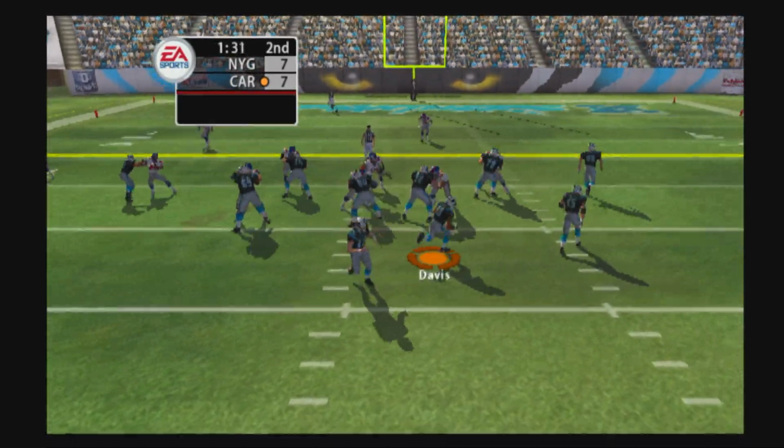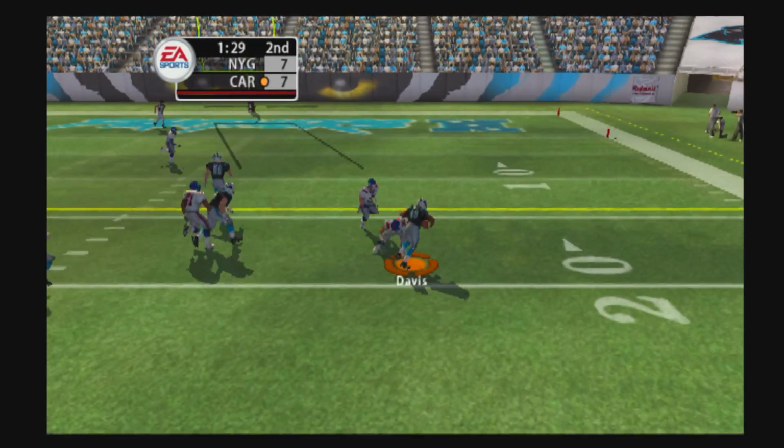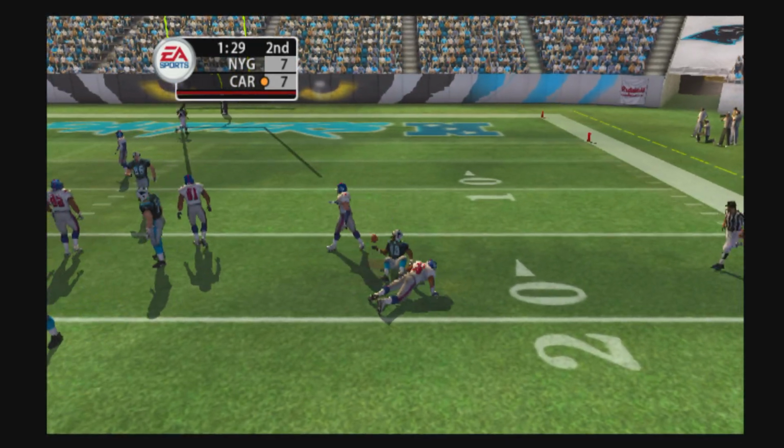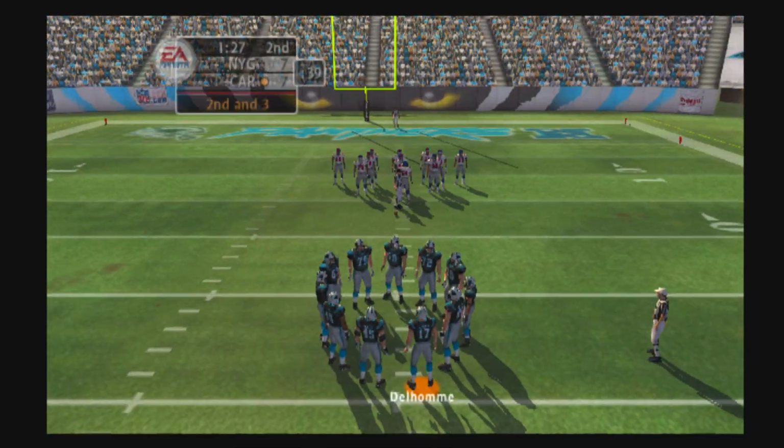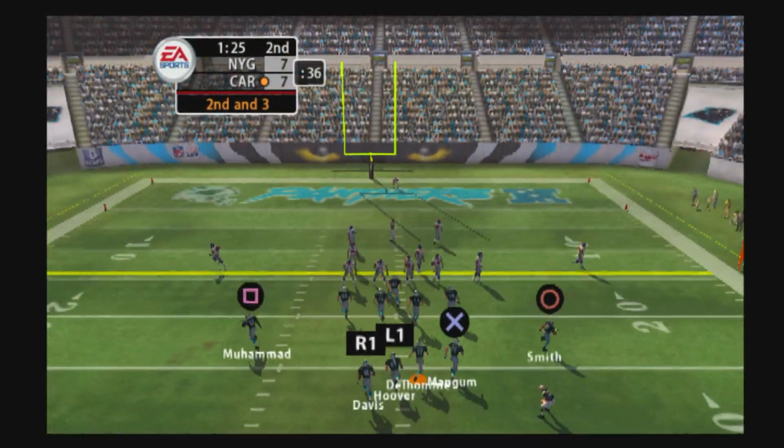Davis, the deep man. Another run. Williams is the guy who's there to bring him down. At the 17-yard line, gain of 7. We'll have to get it past the 14 to convert for the first down.